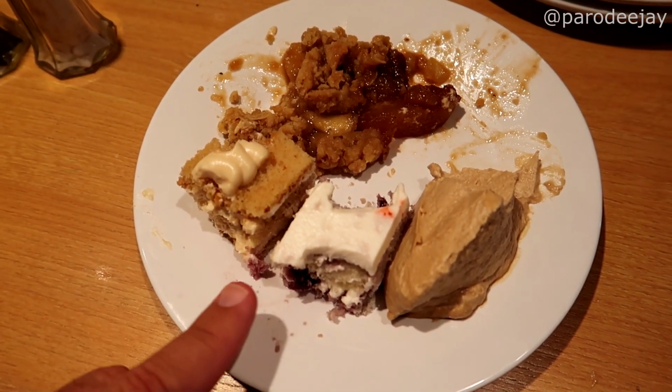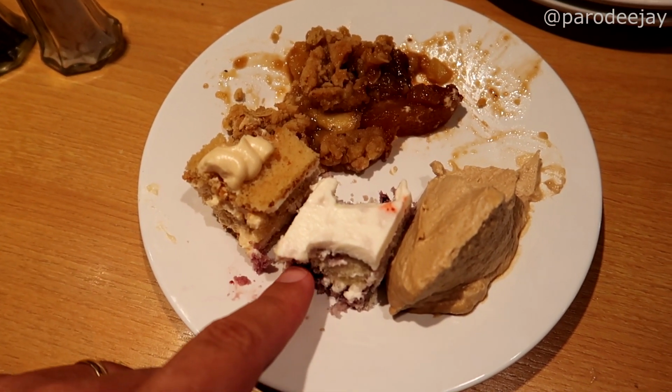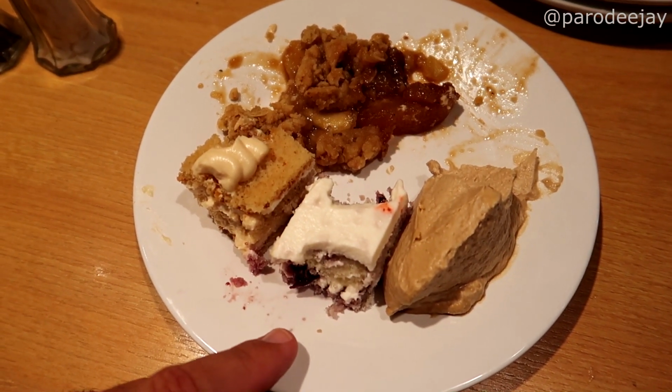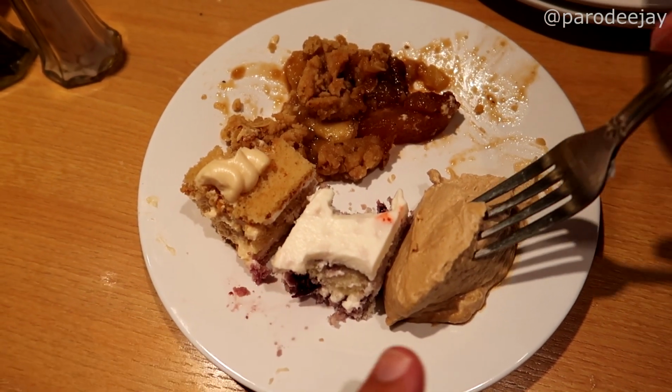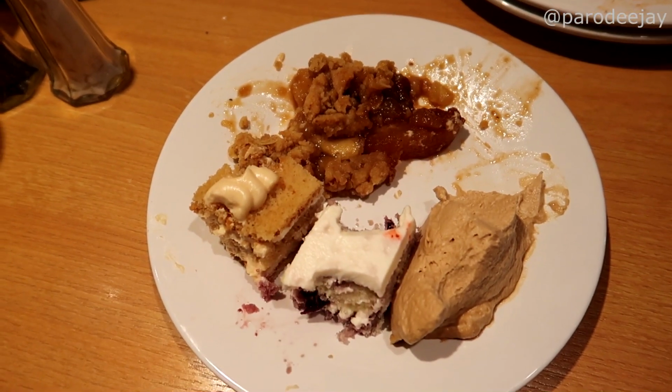Because I was sharing, it had huge pieces of cherry in it, and I was so excited for that flavor, and then I'm like, where'd the flavor go? It's all right, but get that and get that. Heck yeah. So there you have dinner reviews with D&J.